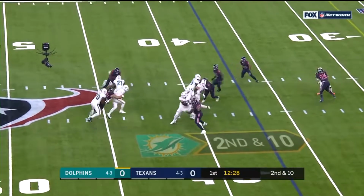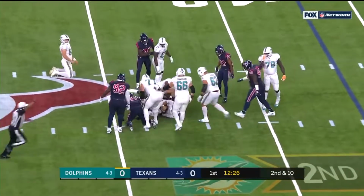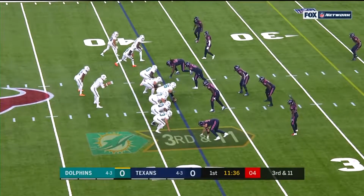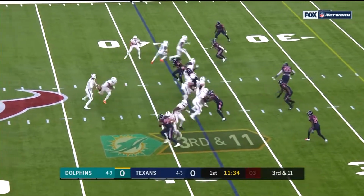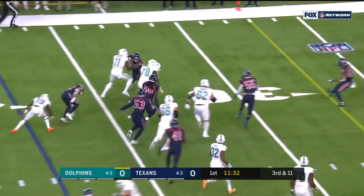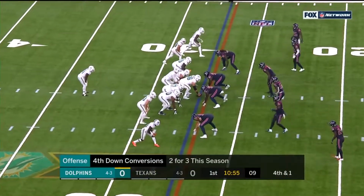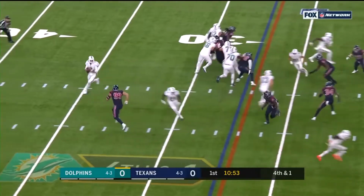Second down and 10. Play action. Osweiler is sacked and a flag is down. And you give yourself an opportunity for a field goal. Pass is caught by Amendola. Can he get enough? This looks like it's less than a yard, so good call.